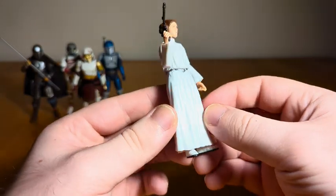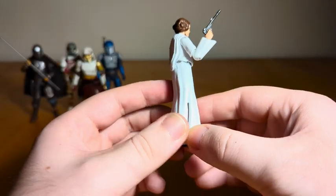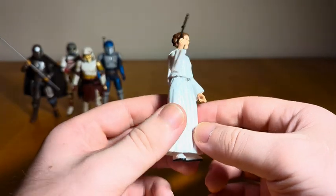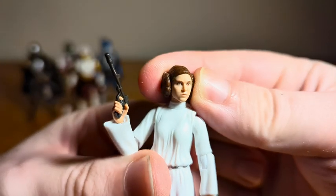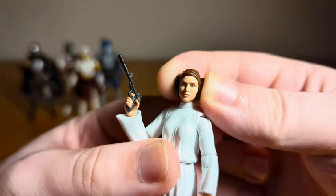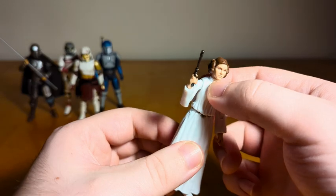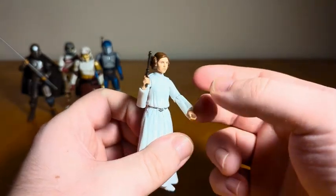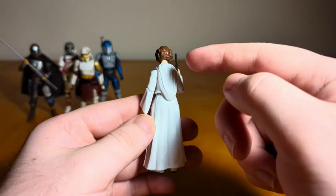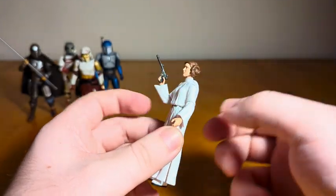I do like that they went with fully sculpted robes. It just looks a lot better, even though it does hinder quite a bit of articulation. The head sculpt imprint, I think, looks really good. I think it has a pretty good likeness to Carrie Fisher and pretty good accessories. She has the little pistol. I think she came with a Stormtrooper blaster, and then you can either have the hood down or swap it out for the hood over her head.